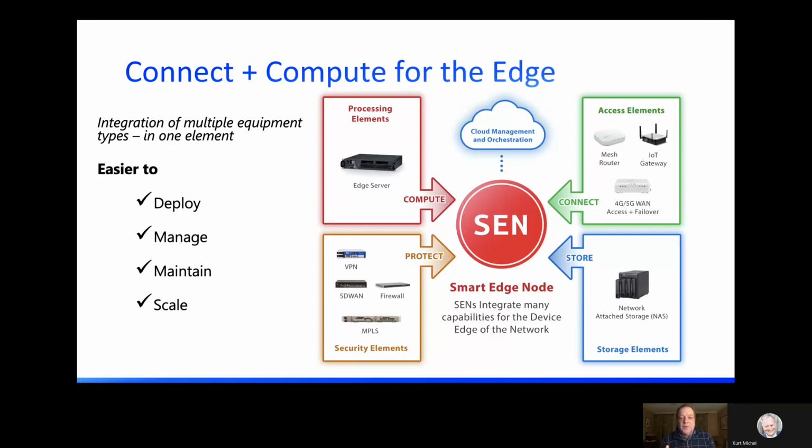But you may need to move the data outside the edge and send it back to the cloud, for instance, for keeping historical data. So you need to protect that data on the exit. You need some storage because you're generating a lot of information. You have thousands of sensors monitoring temperature and moisture and all those other things. You need to be able to store that time series data so you can use it for processing and historical analysis in the future.